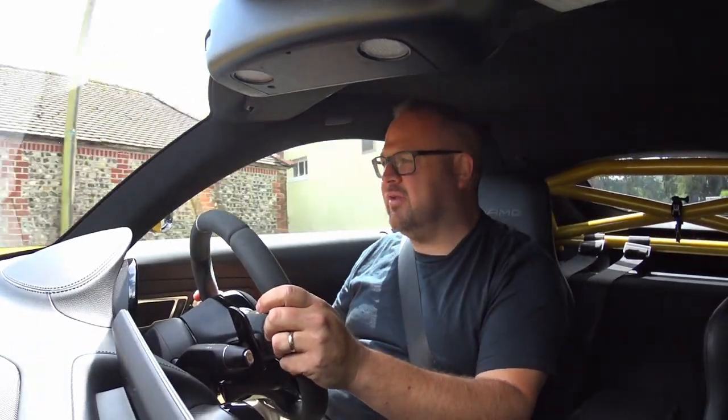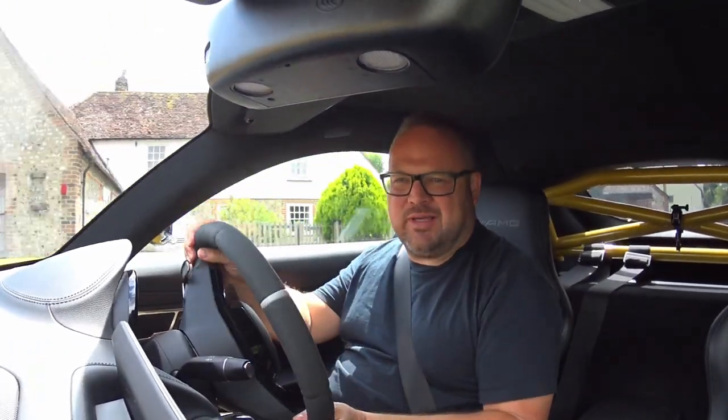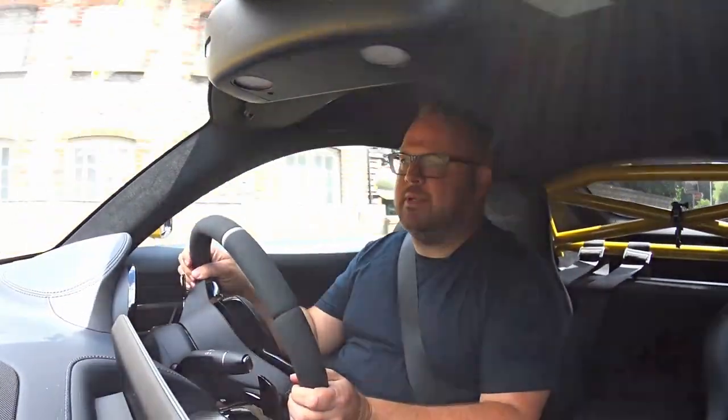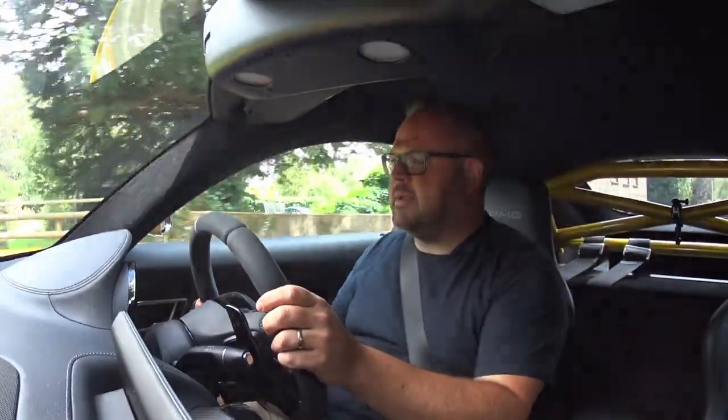It feels a little bit dark in here, like it's almost had a rooftop kind of thing, which I think just makes it look super aggressive from the outside, but it doesn't feel claustrophobic in here at all. Quite a bit of space in here, gigantic boot, loads of room in there.